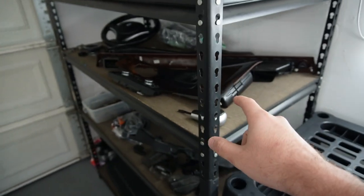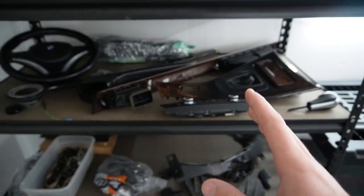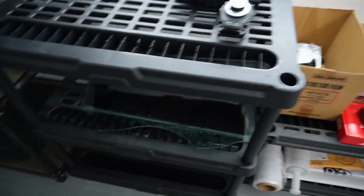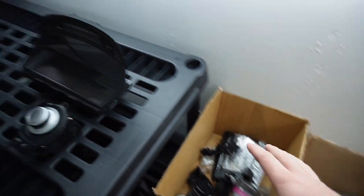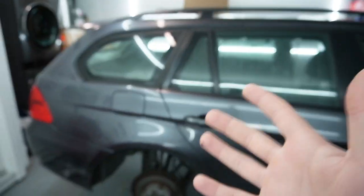I even got off all the trim pieces. I cleaned them all up, but I haven't really wrapped it all up yet and packaged these up just because we still need to remove the other ones from the other doors. But yeah, everything's really coming together. I'm keeping everything kind of organized and putting everything on my eBay. I'm trying to show you guys how much you can actually possibly make parting out a car.